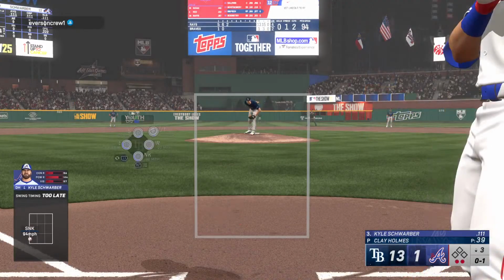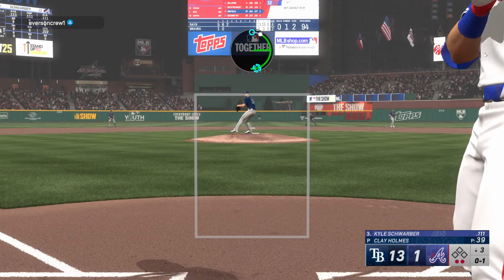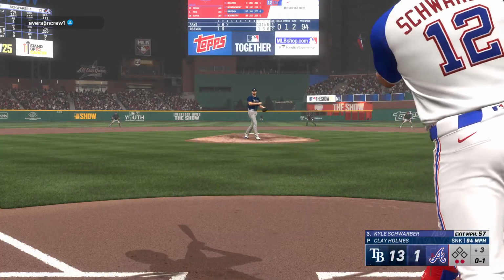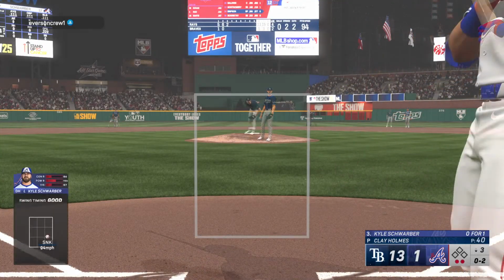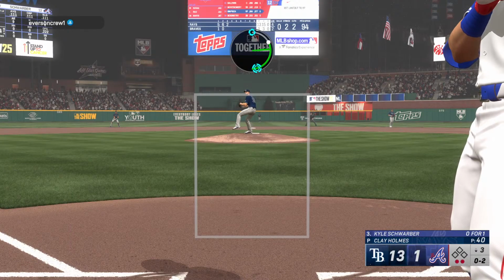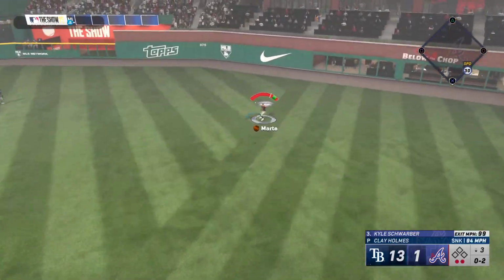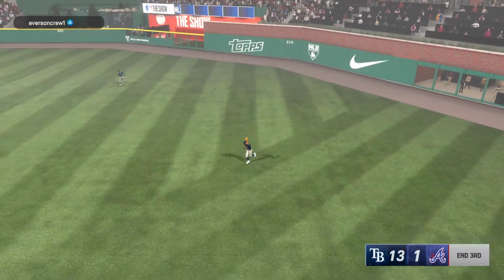First pitch swinging. These hitters have been very aggressive early in the count, but when you're down, you might want to be a little more patient. Take some pitches, see if you can extend those at bats and get some base runners on. The 0-2. That's hard hit on the line. Marte brings it in for the 3rd out.